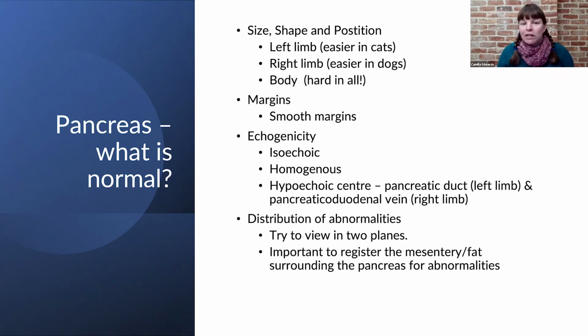The margins, we expect those to be smooth. If they're becoming irregular, that might be a sign that there's pancreatitis going on. As I mentioned before, we expect it to be isoechoic. We expect it to be homogeneous.